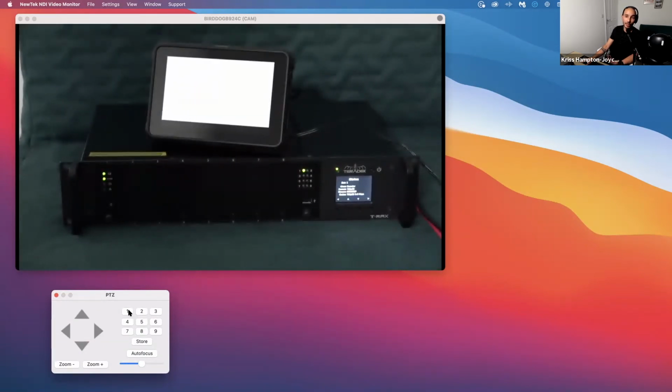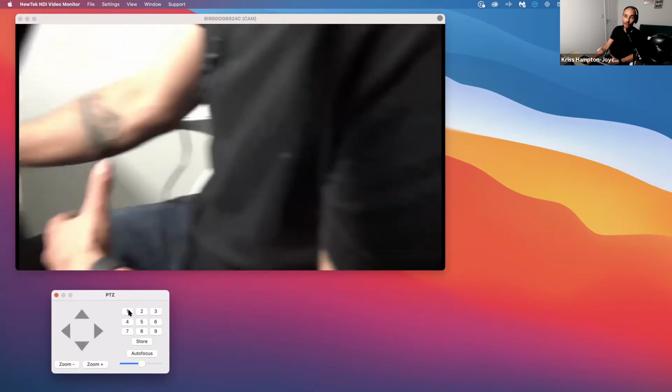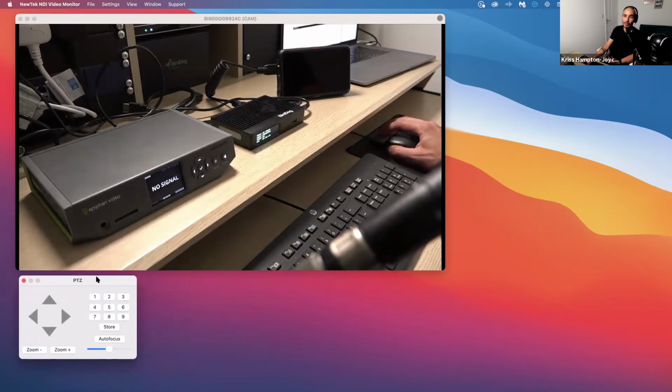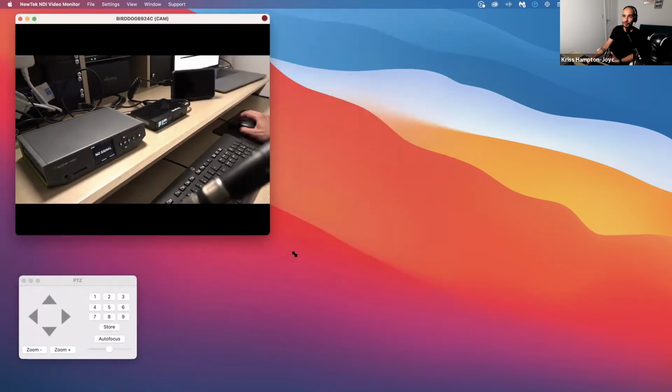So I could be in the post-production room. I could be in a separate room to the gallery. It doesn't matter. We can obviously restrict these controls if we don't want to give people that control. But by default, you do have that flexibility. You can sort of see the power of this sort of setup now.